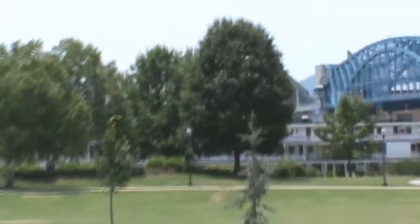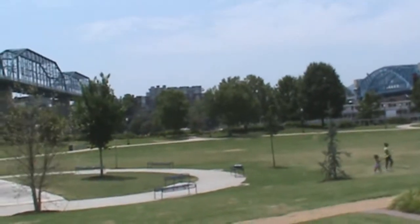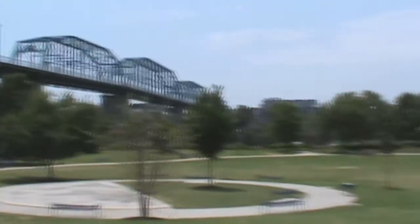Oh, and let's see if I can get, there is, I believe it's the Delta Queen. It's a steamboat departing. Oh, or a steamboat that was moving. But anyway, it's just been a really nice park. It is part of the Tennessee River Park that I saw a little bit of on an Earthcast trip up to the Chickamauga Dam a few weeks ago. This is the other end of it.